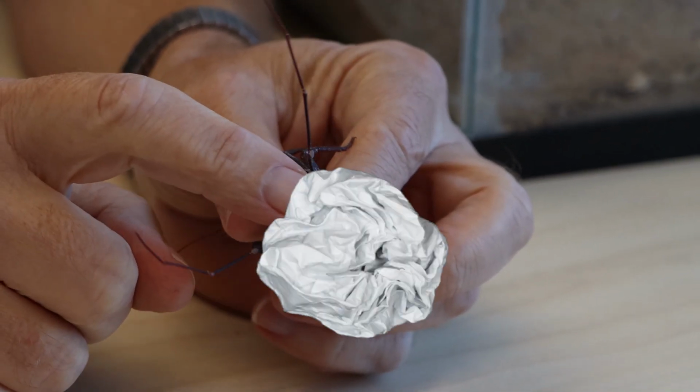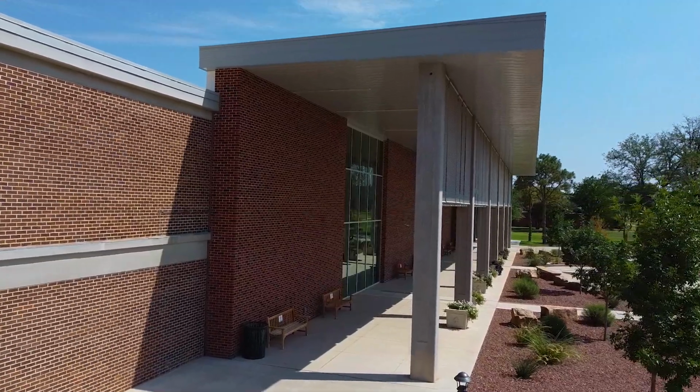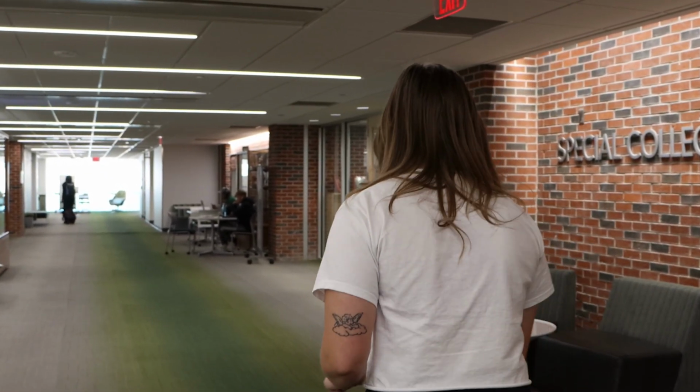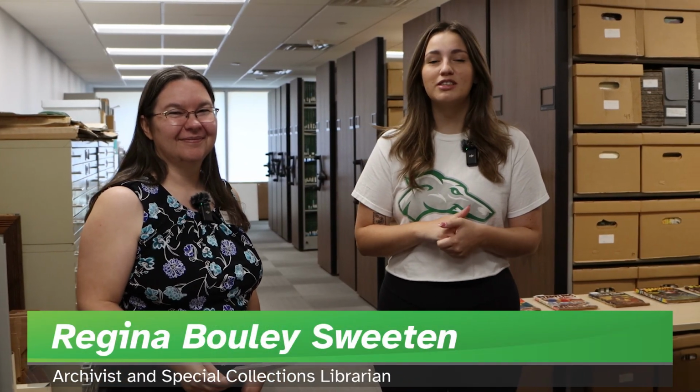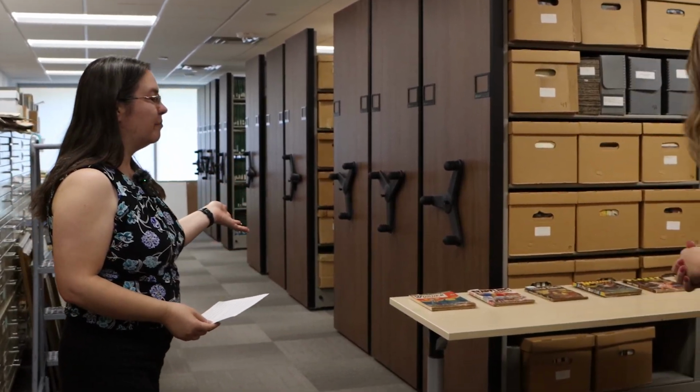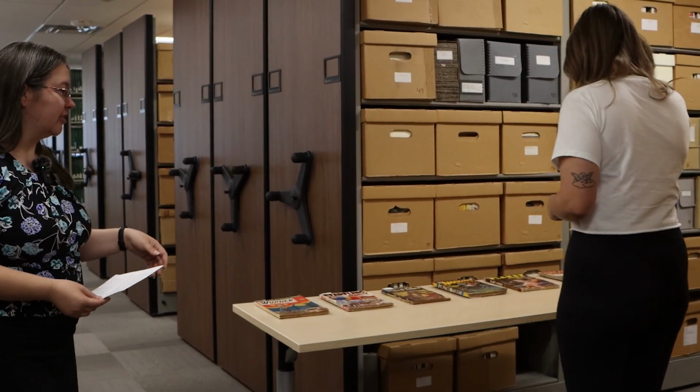Spit it out. All right, we're gonna go into special collections and see what kind of hidden gems we can find in here. All right, so today we're here with Regina Boulay-Sweeten. She's the special collections librarian at the GSSC, and she's gonna show us some really cool special collections books from the archives.